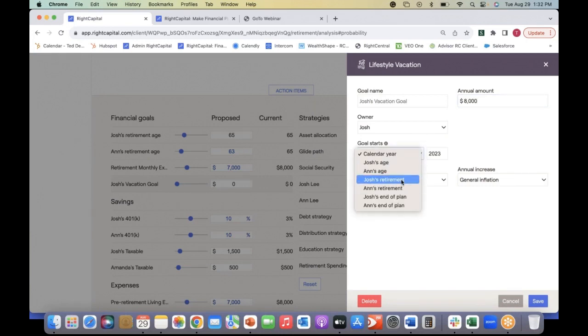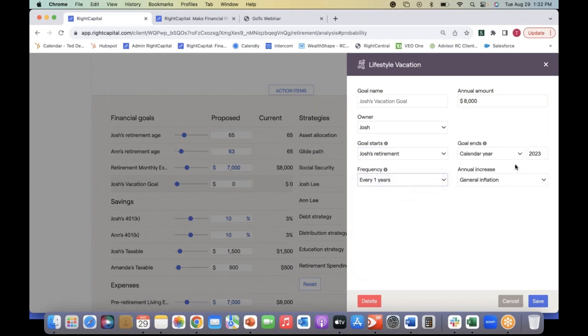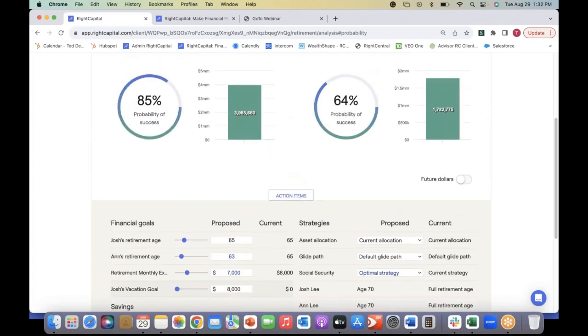We want to start this at Josh's retirement. We're going to do this every year, and let's say for 10 years, right? It's going to be that first decade of retirement. And then we're going to leave inflation set at general, but those are real simple targets to adjust if you decided to do so. So we just simply put that in, we save it, and we can see, all right, let's look at it. There's the 8K. And now still in pretty good shape, right?